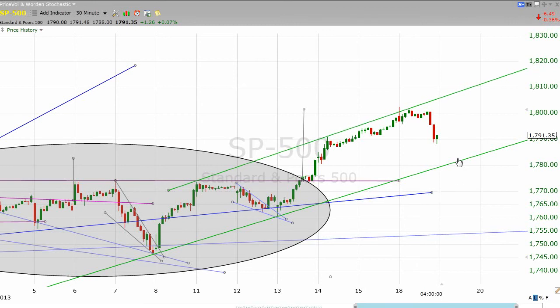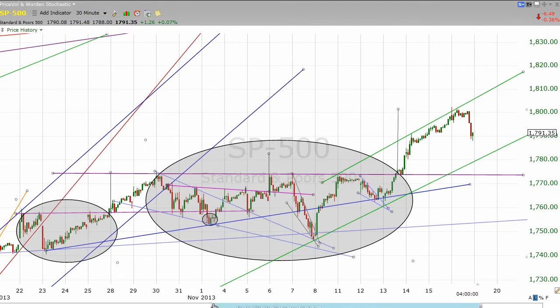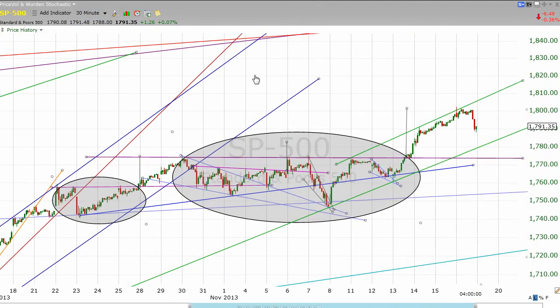Let's see if we get a bounce here. And of course we'll keep our neckline right here, which is at about 1774. It slopes downwards ever so slightly. So guys, really today the name of the game was we had a pattern, we were expecting a target, the target got met. I count that as a success for technical analysis.